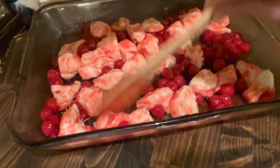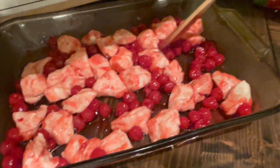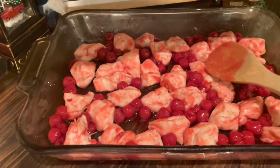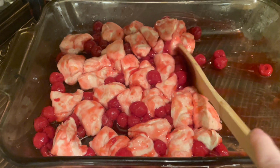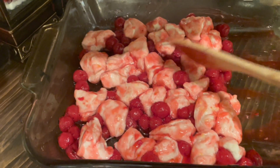This could probably be in a smaller dish, but I can't find mine. So we're gonna see how this turns out. Hopefully it turns out all right. We'll see. All right, y'all, so it called for 2 tubes of biscuit dough, and I only did 1. So what I'm gonna do is scoot this over and just fill half the pan with it and see if that makes it better.